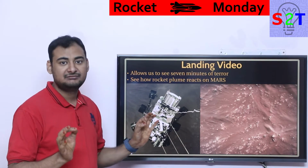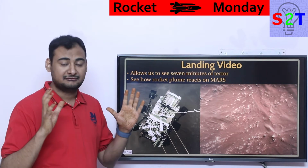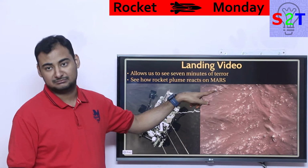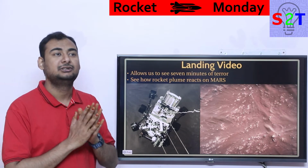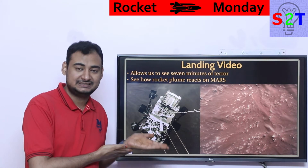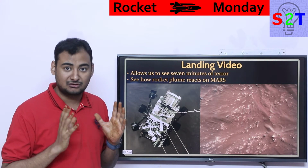Now this is the first time we saw a sky crane in action, and the first time we saw, which is very important for future generations, how the rocket plume reacts on Mars. This is very critical. We theorized, we analyzed, we know that this works. That's why Curiosity is on the surface, but we never had visual confirmation of that.